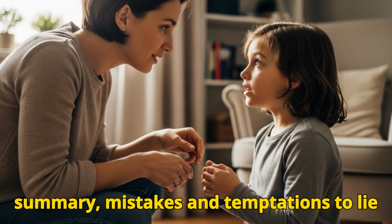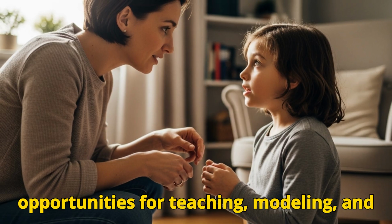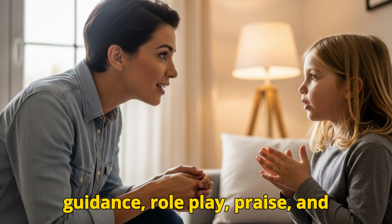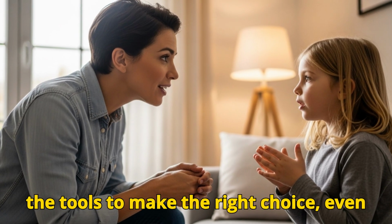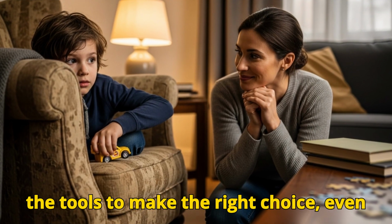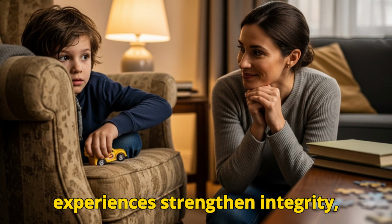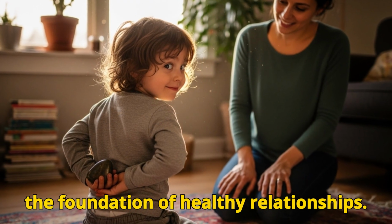In summary, mistakes and temptations to lie are inevitable, but they are also opportunities for teaching, modeling, and reinforcing honesty. Through curiosity, guidance, role play, praise, and reflection, parents equip children with the tools to make the right choice, even when it's difficult. Over time, these experiences strengthen integrity, self-confidence, and the trust that forms the foundation of healthy relationships.